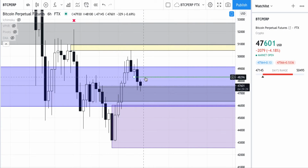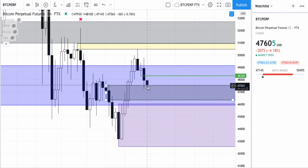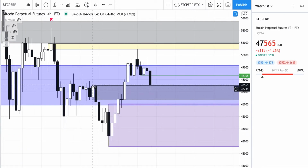That is the level that we're going to need the bulls on this exchange, at least, to close back above, which is possible. We have 4.5 hours to do so, so we have time. We're trading a little bit below it now, but we do have time in case the bulls want to show up and push above that level. Right now we're bouncing off of this 4-hour level here that is valid.